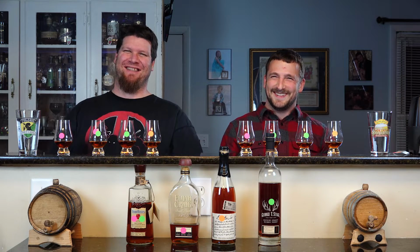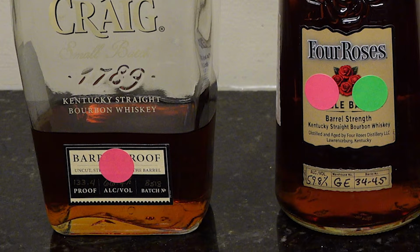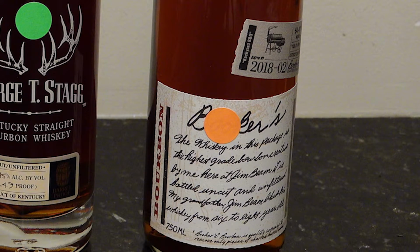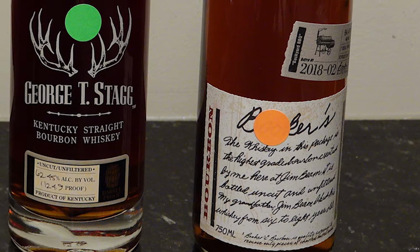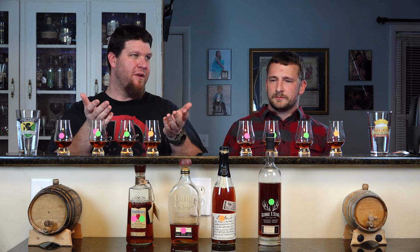Yes. The Four Roses is right about 120 proof. The Elijah Craig is 133 proof. The Booker's is, I think, right around 127 proof. And the George T. Stagg is 124.9 proof. So they're all within about plus or minus 2% alcohol of each other. Should that be 3%? So they're all pretty fairly close.